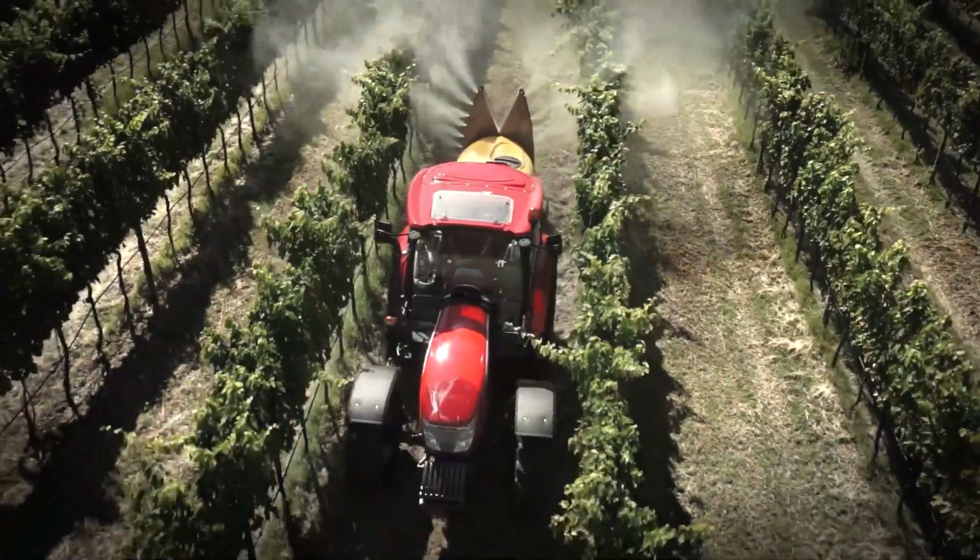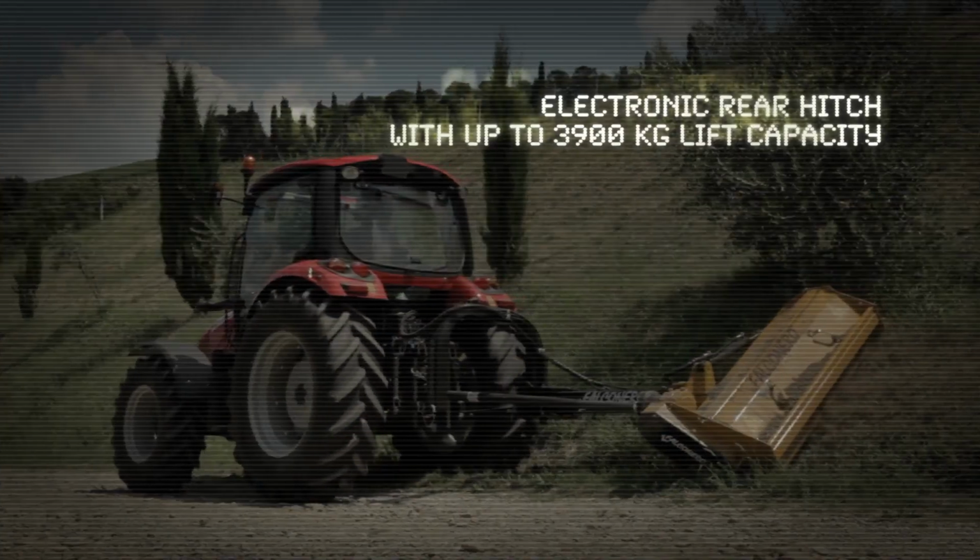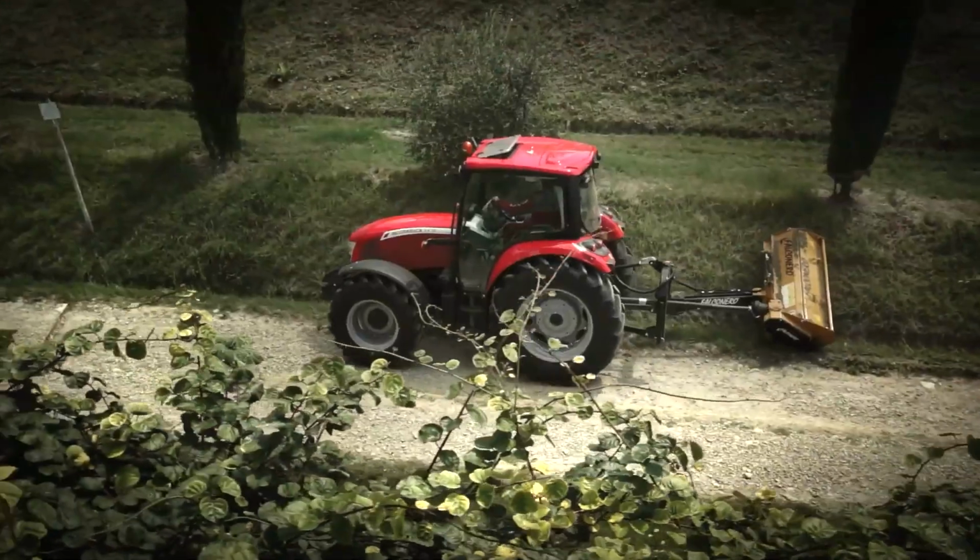With its exceptional versatility and innovative features, the McCormick X4 is poised to become a cornerstone of progressive, data-driven agriculture.